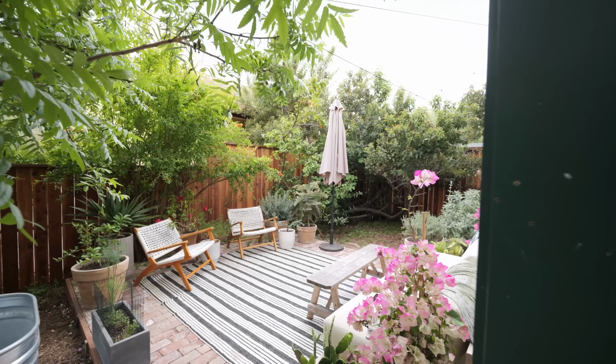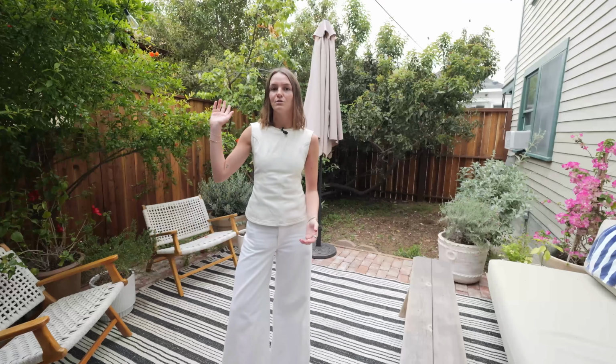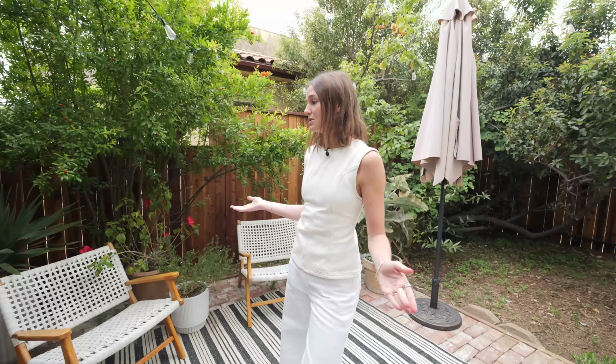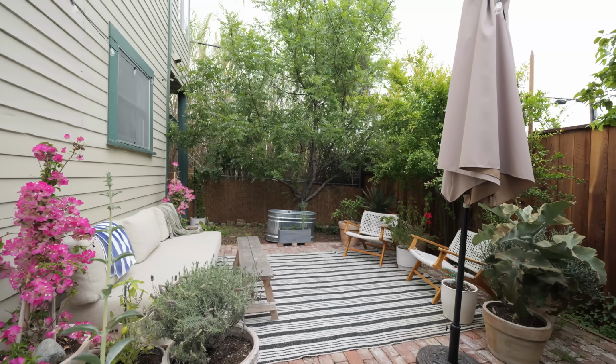I host friends out here. I sit out here in the afternoons, and I installed some string lights as well. So it's just such a fun area, and I feel very grateful to even have outdoor space, especially coming from New York. It's really just such a game changer. And it's very lush and private back here, which I love.